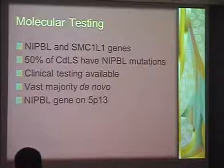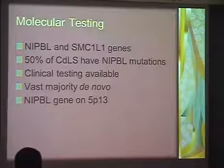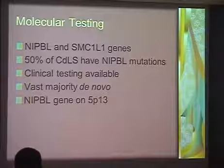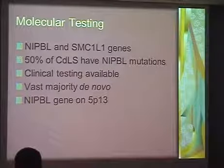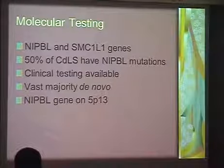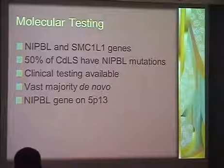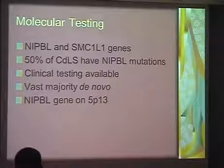So these are two genes. The 50% will have a NIPBL gene abnormality, and a small percentage will have this SMC1L1 gene abnormality. Almost everyone that has DeLange is de novo, but we have seen some more mildly affected parents very rarely.